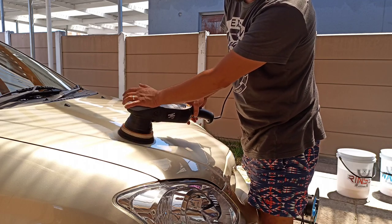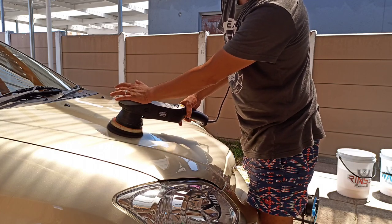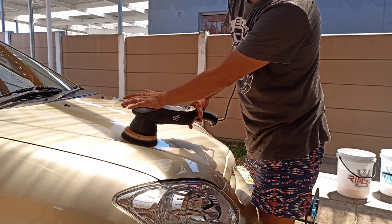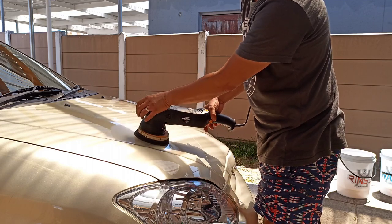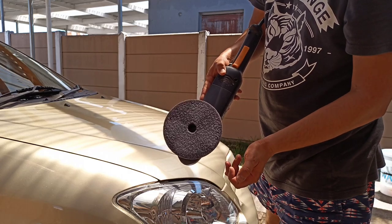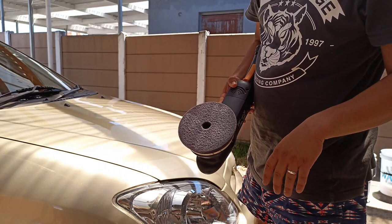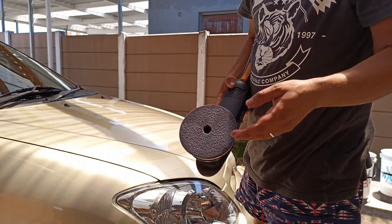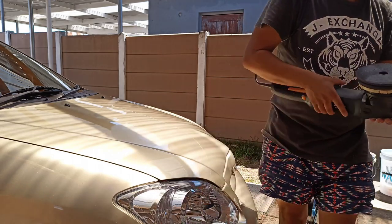And you move the pad around in one spot. As you can see, the solution spread over the entire pad. But the next step that you have to do is take an air compressor or a brush, and brush all of the solution off, because this is all excess, before you start polishing the car. So let me show you.